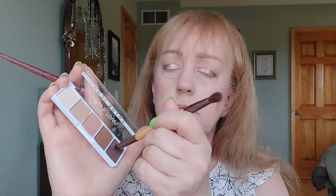I have this Eco Tools brush that has a firmer, stiffer end on one side and a fluffier end on the other, and I'm going to dab just the tip of it into this darker brown, tap it off, and lay down a little of that color in the outer V area to create that shape and to uplift the outer corner of my eye.